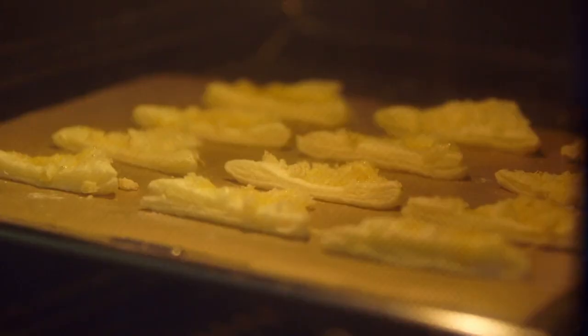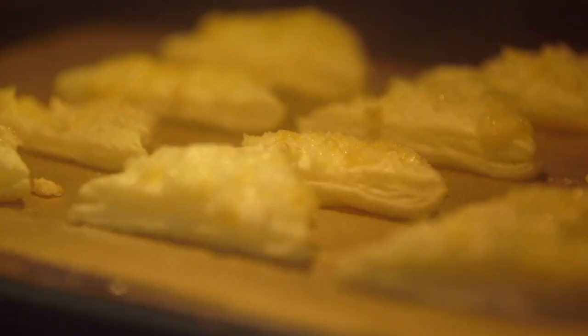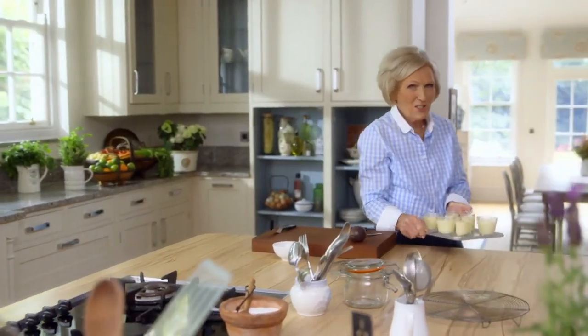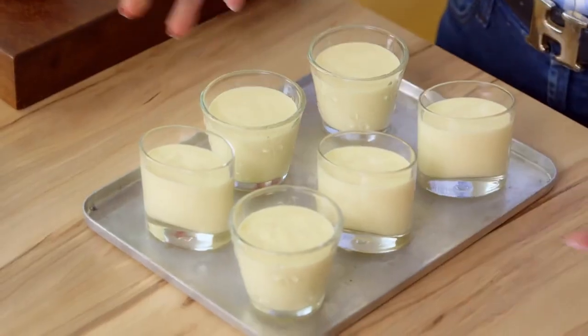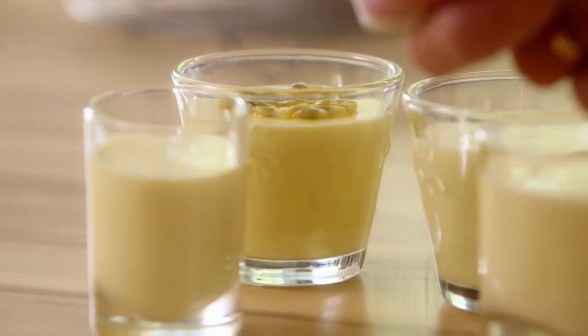Now these need very careful baking. I've set the oven at 180 centigrade and they take about 8 to 10 minutes because they want to be a very pale golden on the outside. If they're brown, they'll be bitter. So you've been warned. Very steady hand. And they've set. Finish them off with a dash of passion fruit.